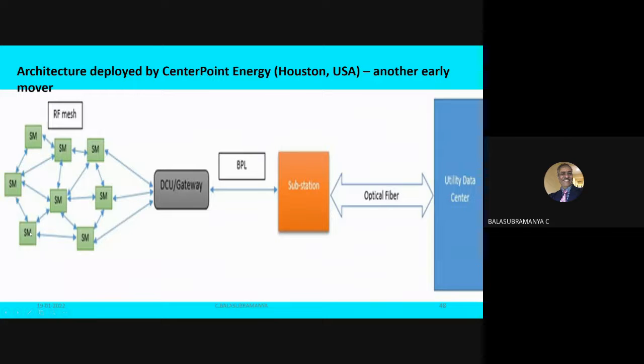Next, the architecture deployed by CenterPoint Energy, Houston, USA. This is another early mover. They have used what we call mesh technology. Here the smart meters are connected in a mesh networking system. This is the DCU and gateway, and this will have a BPL communication, that is, broadband over power line, to the substation. This is the optical fiber, and then the utility data center.